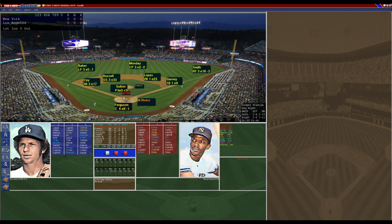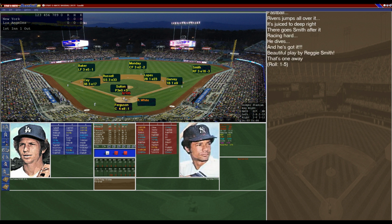So Cey and Garvey are in on the grass against Rivers. Rivers, a .265 hitter with 11 homers, 48 runs batted in. Sutton looks in for the sign. Here's the windup and the pitch. It's going to be off the 1 column, and it'll be a fly ball to right. Smith gives chase, racing hard, dives, and a nice catch by Reggie Smith, showing good range there. And Rivers is retired.